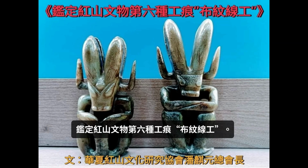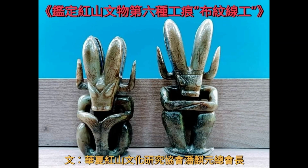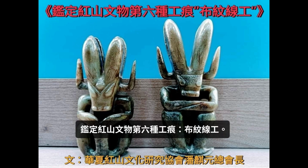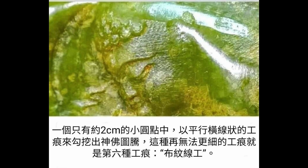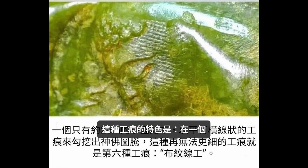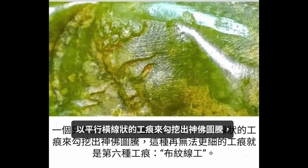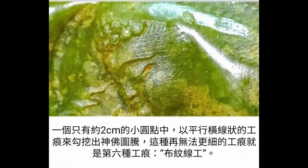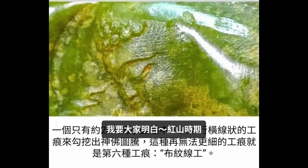Identifying the sixth type of craft marks in Hongshan artifacts, textile line carving. Today, I would like to share and discuss with everyone the sixth type of craftsmanship mark used to authenticate Hongshan artifacts, textile line carving. The hallmark of this technique is as follows: within a small circle measuring only about 2 centimeters, parallel horizontal carving lines are used to etch out deities or Buddha figures. These lines are so fine that no other technique can achieve such subtlety.